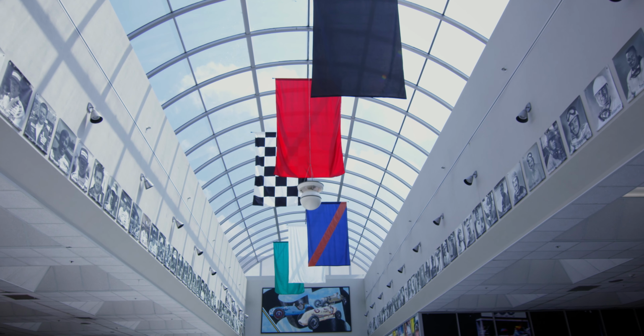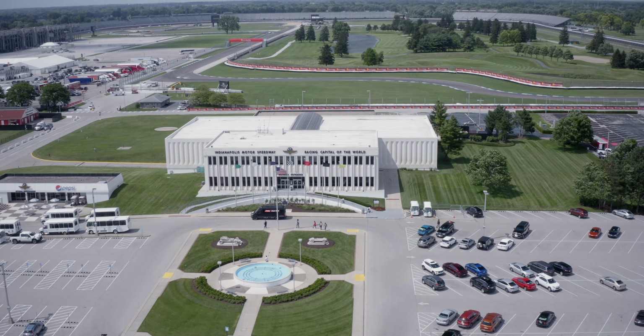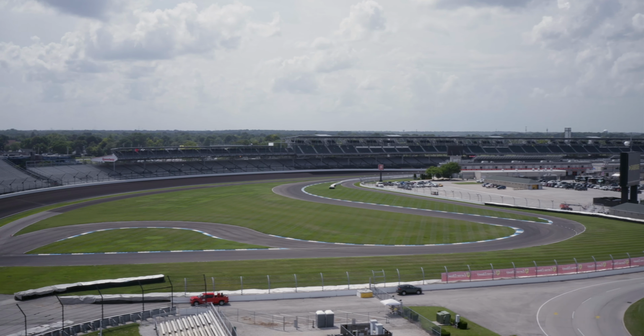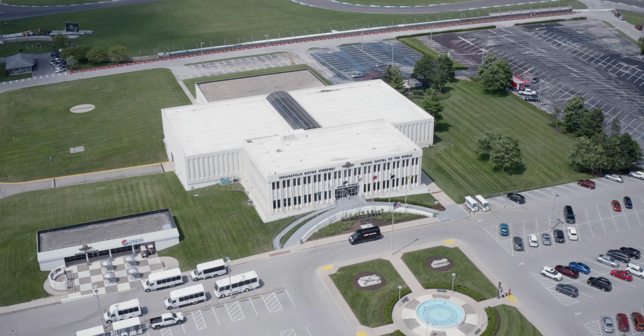Well, the museum's about 100,000 square feet. What makes us a little unique is that we're within the confines of the Indianapolis 500. And if you Google anywhere the 10 most iconic sport venues in the world, the Indianapolis 500 track always comes up. And the fact that we're in the middle of it makes us incredibly unique, I think.